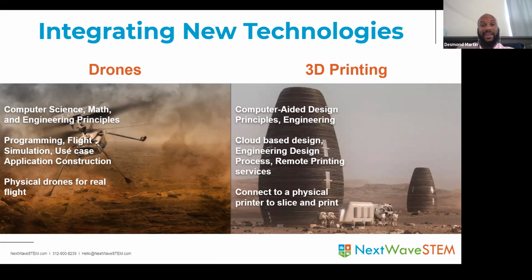Can we design 3D printed homes for them on Mars? Desmond, you said that we can't transport their housing. You're right. What we would have to transport is the machines to do 3D printing and use the material on Mars as our 3D printed material. Can we take Mars dirt and transform that into a malleable material that we can 3D print into a house, kind of like what we see in this picture?